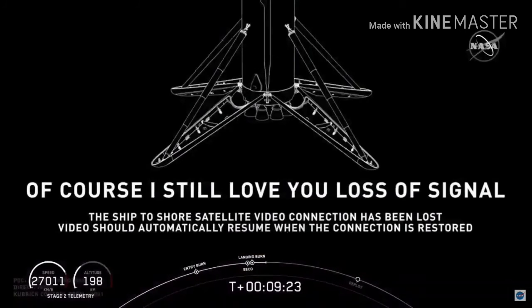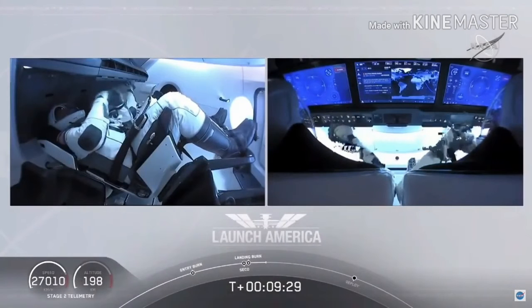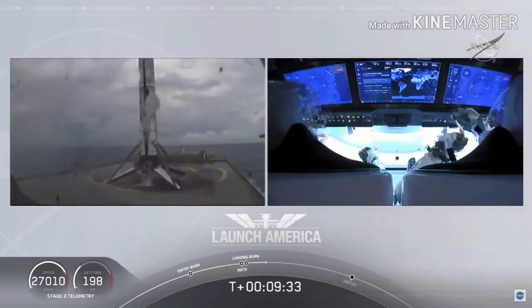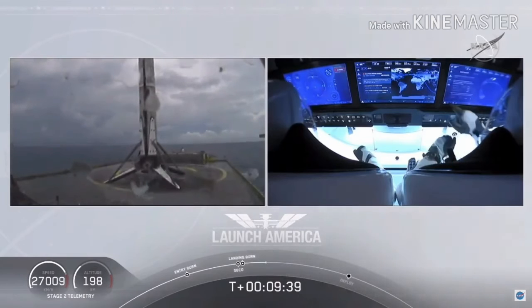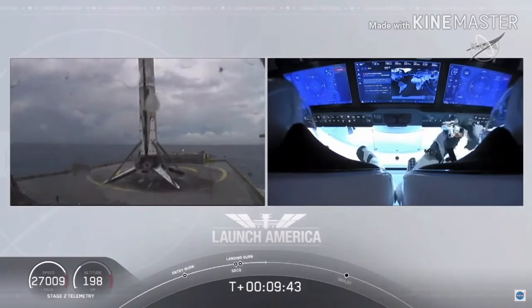Looks like we lost that live view, but we'll wait for confirmation of that landing shortly here. Falcon 9 first stage is successfully landed. And you can see on your screen, Falcon 9 has landed. This is the first Falcon 9 to carry humans to orbit, so very exciting for us.